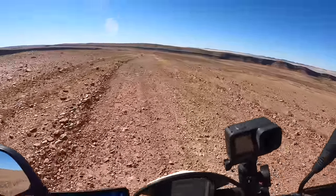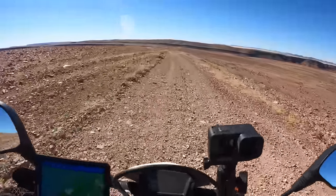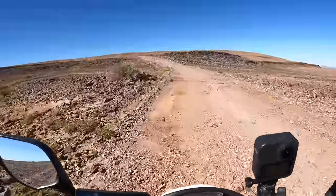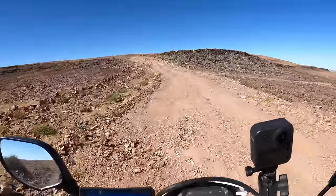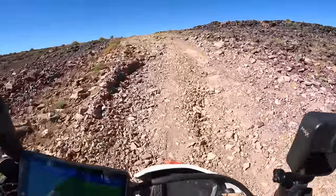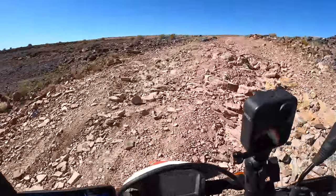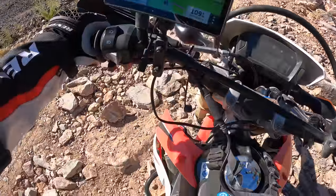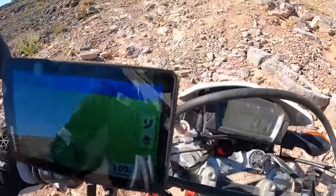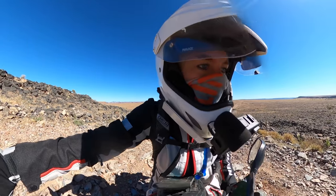I'm actually starting to get hungry. It's 11:45 now, so I'm gonna find a place to eat something. But first, 20 kilometers back down this road. There's that hard section coming up. Oh, it's so loose. Should've kept my momentum. Why did I stop?